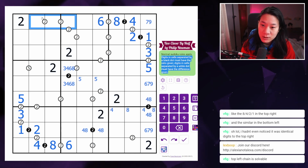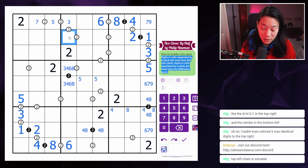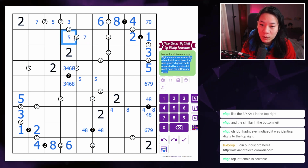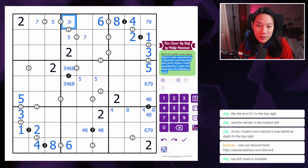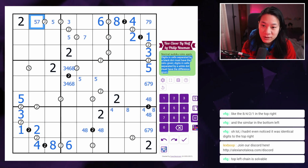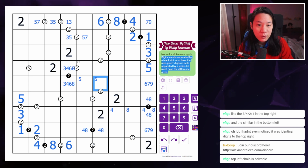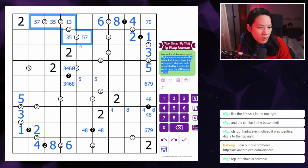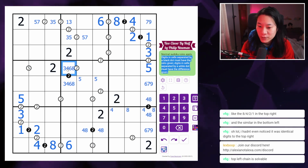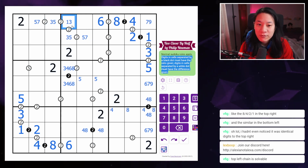So these can be 7, 5, 3. And it can be 5 and 7 again, or... And it can't go down to 1. It has to go back up if it goes down to 3. If this is 5, 3, 1, it has to be 3 and 5. So those are the only possible options. Right? Top left chain is... Oh, you think it's solvable? So, is something going to solve it for us? 5, 7, 3, 5. 5, 3, 1, 3, 5.